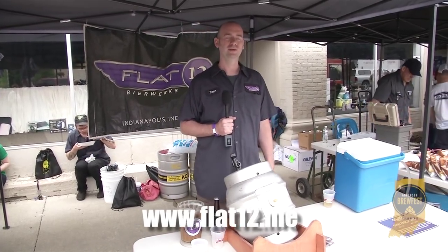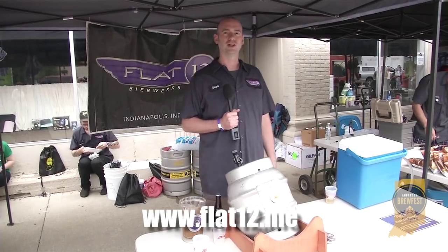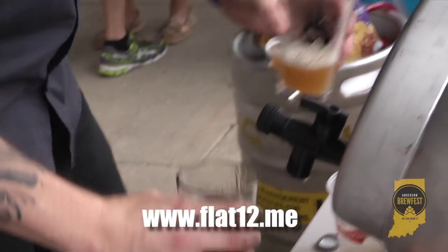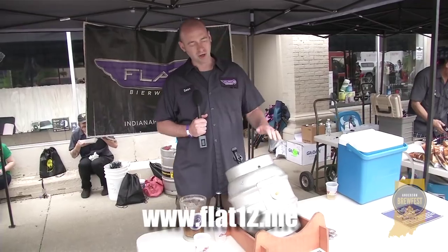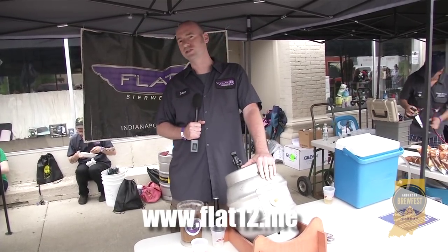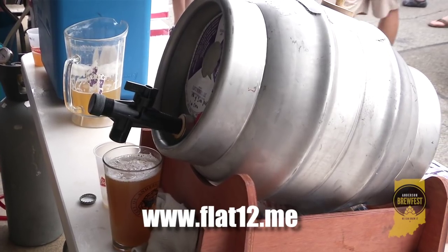Hey there, Sean Lewis from Flat 12 Brewing, serving some beer here today. We've got our Dan Patch Wit, a little collaboration we've done with the Hoosier National Park, a wheat beer with a little bit of orange peel, coriander, and cilantro in it. And then we brought ourselves a little cask ale here in a pin. It's our IPA with some yuzu, a little Japanese citrus fruit, and a little bit of Citra hops on top of that.